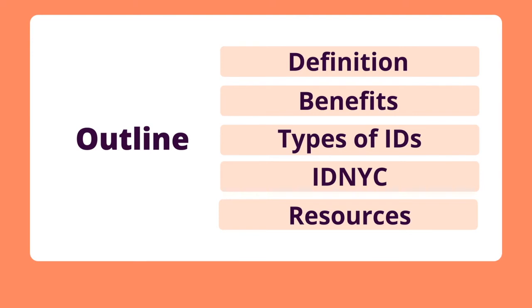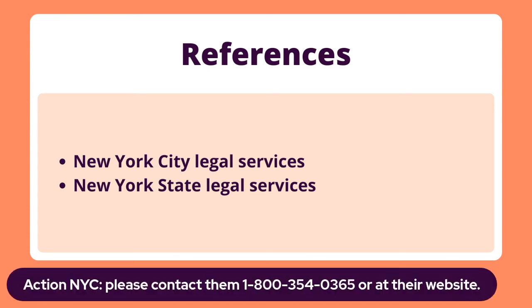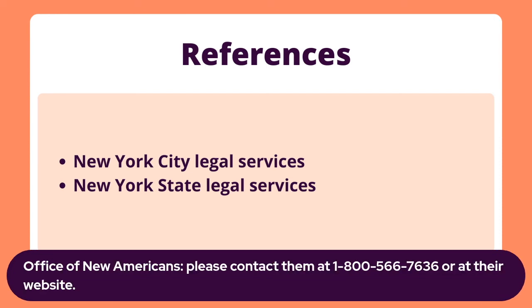If you are in need of legal services, please contact Action New York City at 1-800-354-0365 or at their website. If you are based in New York State, please contact the Office of New Americans at 1-800-566-7636 or at their website. Both of these websites will be available in our description box below.